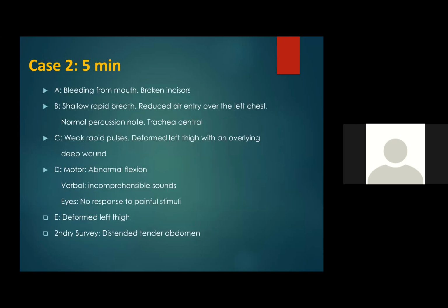The same approach. Excellent. So we'll do the same. Bleeding from the mouth, there is a broken incisor, broken teeth, so you have to clean the mouth. Airway is very important. So clean the mouth, and consider intubating this patient, but you have to make sure there is no tension pneumothorax, because you have to relieve it before you put your tube in. There is reduced air entry over the left side of the chest, but there is breathing, normal percussion, and the trachea is central.